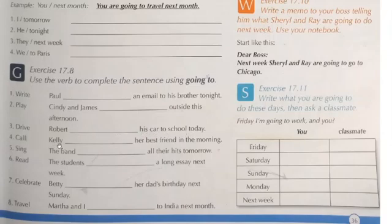Number 4: Kelly is going to call her best friend in the morning. Kelly is going to call her best friend in the morning. And number 5: sing. The band is singular, is going to sing all their hits tomorrow. The band is going to sing all their hits tomorrow. Okay, now please check the next ones and complete the rest.